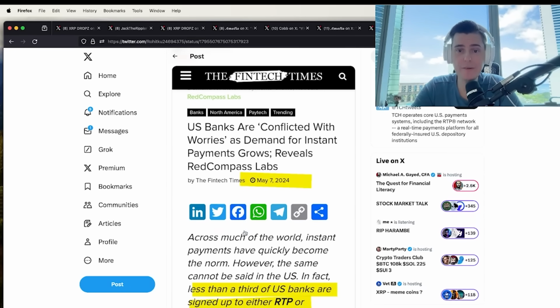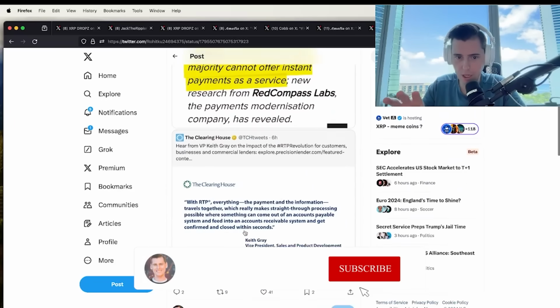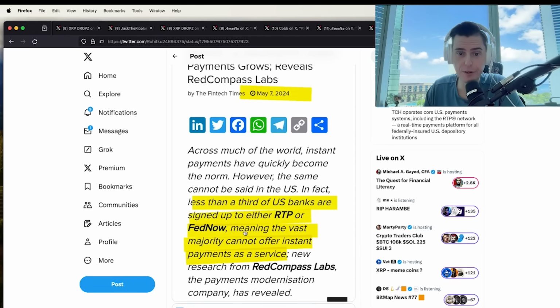U.S. banks are conflicted with worries as demand for instant payments grows, reveals Red Compass Labs. So this is just a quick 2 cents here. Across much of the world, instant payments have quickly become the norm. However, the same cannot be said in the U.S. In fact, less than a third of U.S. banks are signed up for either real-time payments, which is RTP, or FedNow, meaning the vast majority of banks cannot offer instant payments as a service.